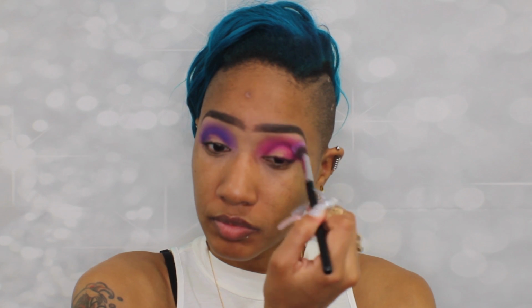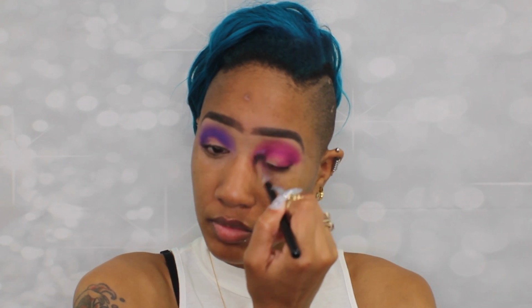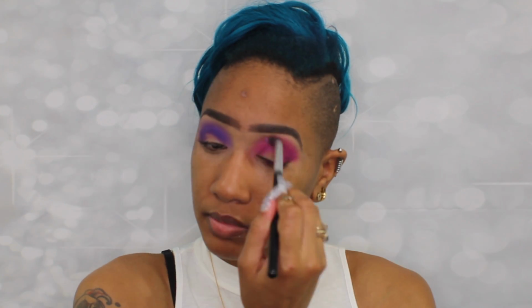We're a few minutes in, so I can curse. And I'm literally just going to do the same exact thing that I did with the purple right into this eye with the pink. So that's pretty deep. Back into my fluffy brush, I'm just gonna go ahead and blend that all out. Remember, blend until your wrists hurt and then blend some more, because we don't play no games.